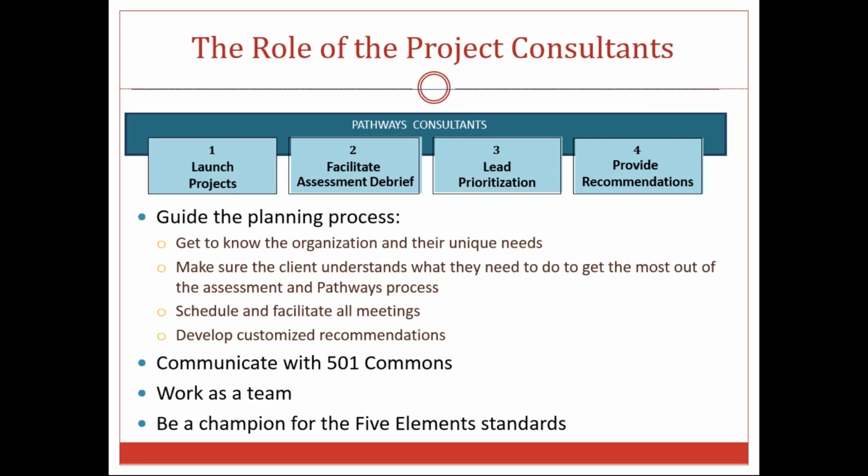You'll want to work with a client to figure out who should participate in the process and what they might need to do to get the most out of the assessment process.